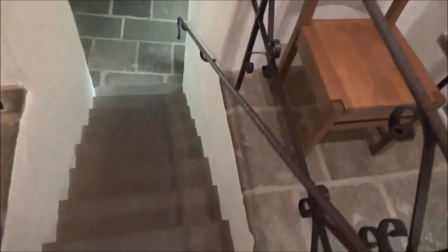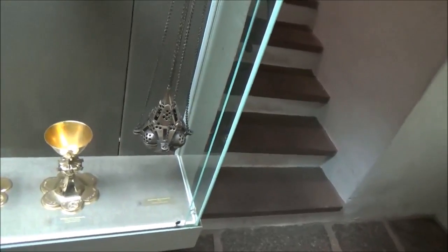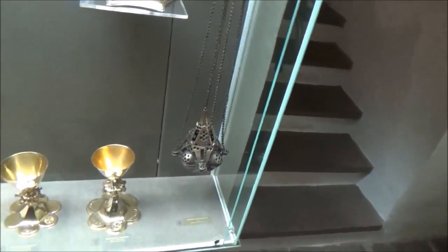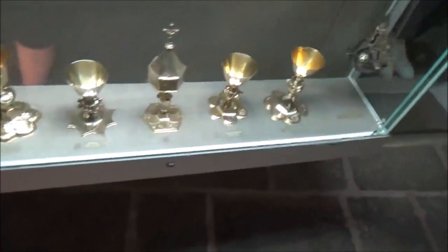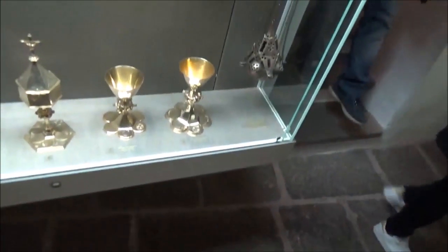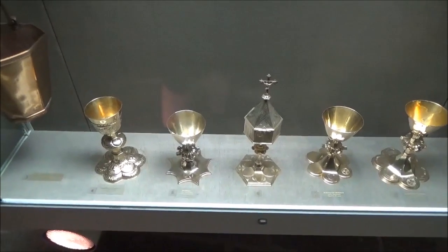Let's see if we can get more medieval weaponry down here. We've seen some amazing pieces already. That is the incense burner thing right here. They would kind of tow around and do rituals and stuff. These look like they would be chalices used for communion.